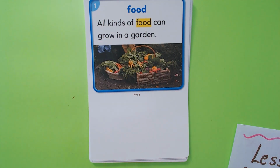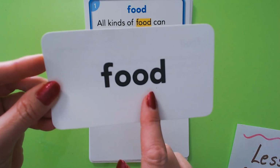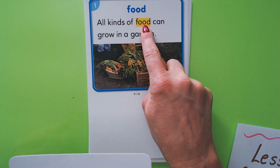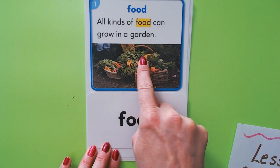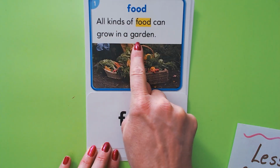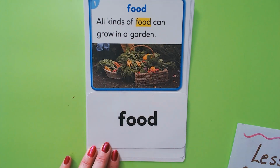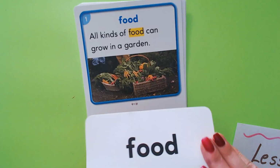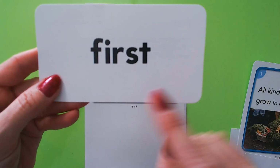So we're going to start off with this one. This says food. So what does this say? Food. It shows some food right there. All kinds of food can grow in a garden. Oh, that person must have a big garden. That's like probably just one day's worth. Okay, food.